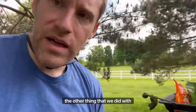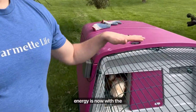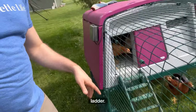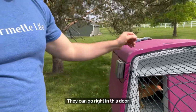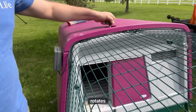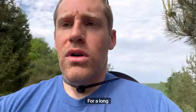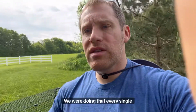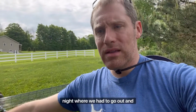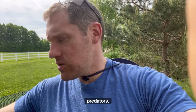There are no panels that are loose that a predator could fit through. The other thing that we did with our Omlet coops that I think really saves us a lot of time and energy is, now with the coops, as you can see, they can climb up the ladder. They can go right in this door, and you can close and open this door with this little handle that pops up and then rotates. So that's super easy. But for a long time, we were doing that every single night, where we had to go out and close the coop door when they were all in there, again, for added protection from predators.